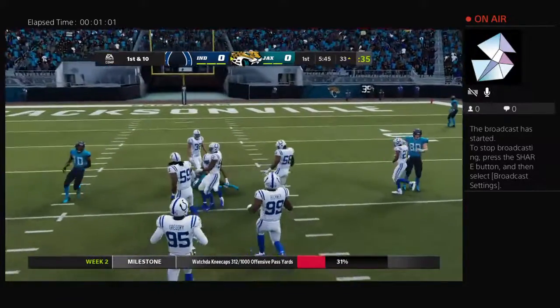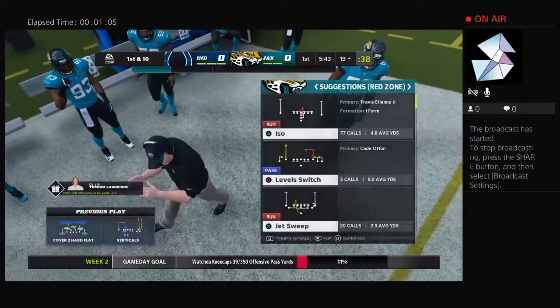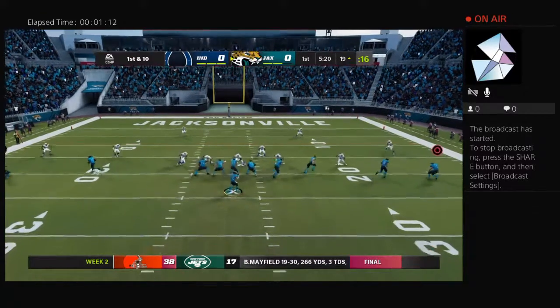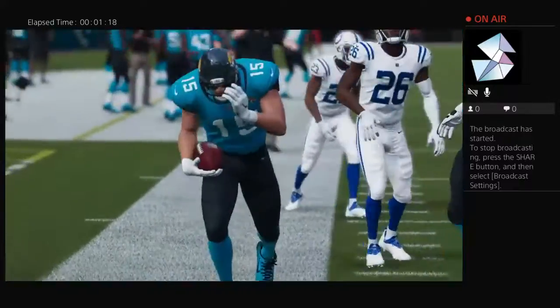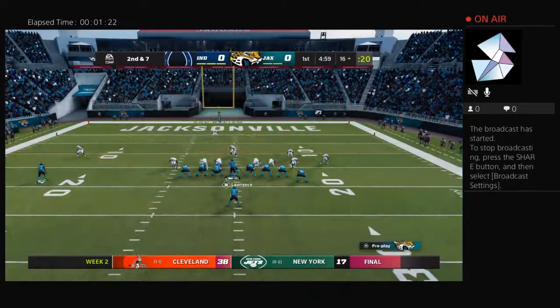Now a dump off here, complete. And he's going to have another first down as he's able to dive beyond the marker. Opening minute and already a trip to the red zone. 1st and 10 at the 19. Here's Lawrence. Quick hitter here. It's complete, and he'll go out of bounds in the red zone just inside the 20. 3 yards the gain there. 2nd down.